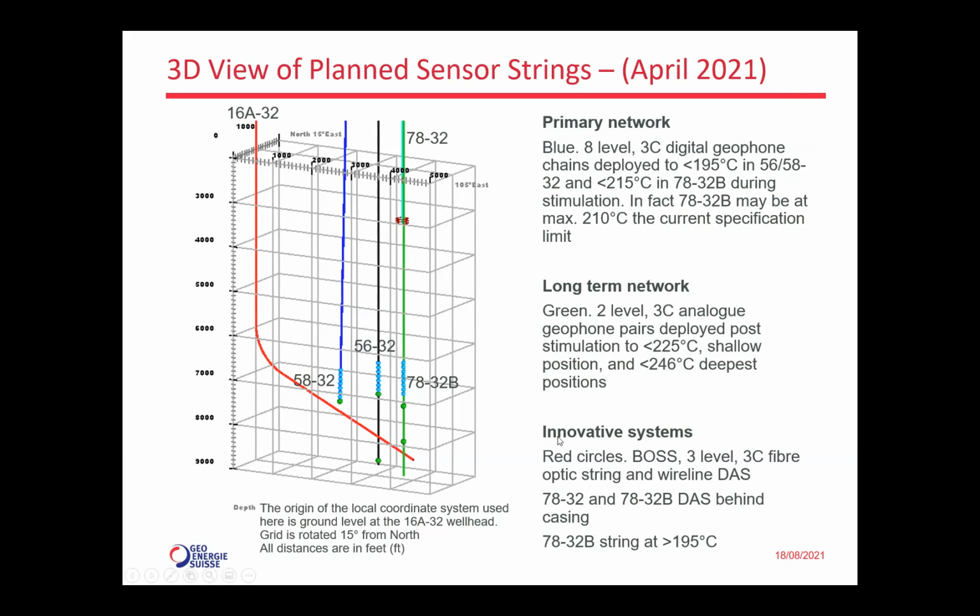And thirdly, we've got some innovative systems that we're going to deploy. And these are going to be in 7832, here, the more shallow well. These two wells actually are very close together, about 30 feet apart. So they look as though they're on top of each other in this diagram. So what we have in 7832 is a fiber optic 3-component string.